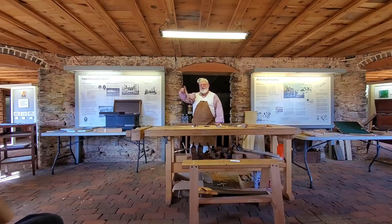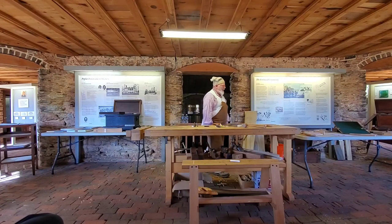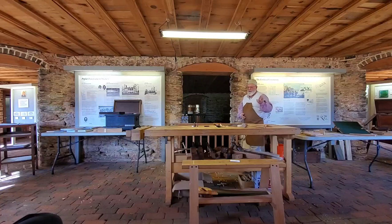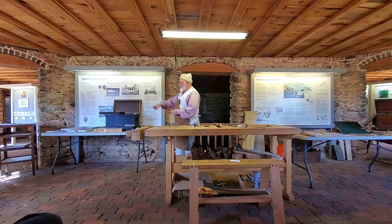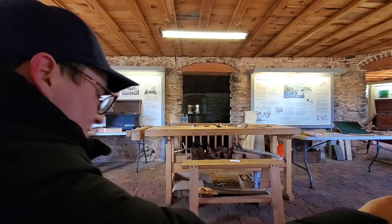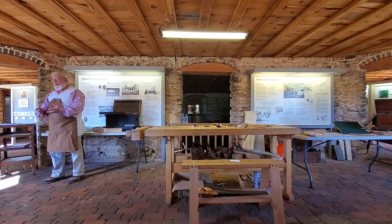So that's how I was able to clean up in there to get that done. So some examples of things. We know that the Monticello Joinery made some bookcases, but they also made, and John Hemmings was the one who made them, 2 dumbwaiters. This is a piece of furniture that Thomas ran into in France.